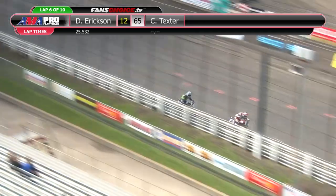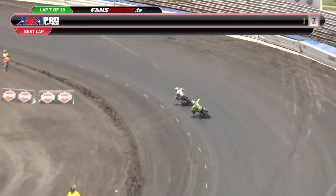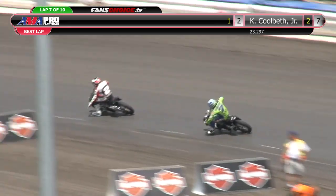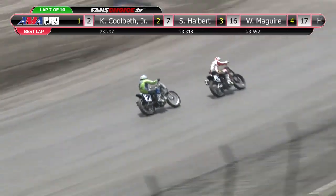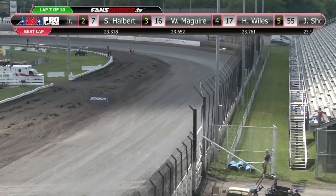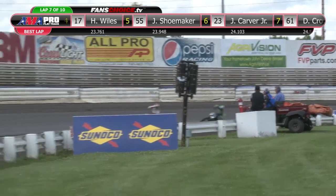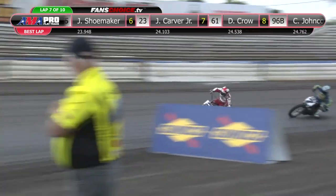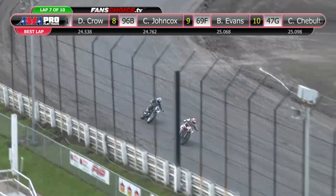Halbert's applying the pressure on Coolbeth out front. I thought Coolbeth would get out front and start walking away just a little bit, but Halbert says not yet. Halbert right there on the rear wheel coming up for turn number 2. Coolbeth gets a little bit of wheel spin. Halbert is right there now, tucked in right behind him going into turn number 3. It is Coolbeth and Halbert, 1 and 2. Third is Wyatt McGuire. Wiles is in fourth. Shoemaker's in the fifth spot.